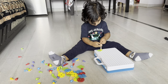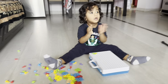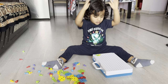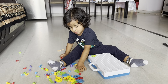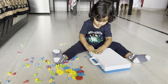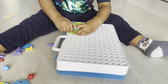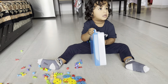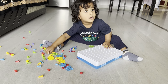This kind of keeps him engaged and keeps himself away from the mobile phones and the televisions. And he also enjoys the process. I'm sure you can see how he picks up the colors and tries some combinations. He is attracted to the bright colors. I'm sure you might have seen that in the previous video as well, where he does the color matching.